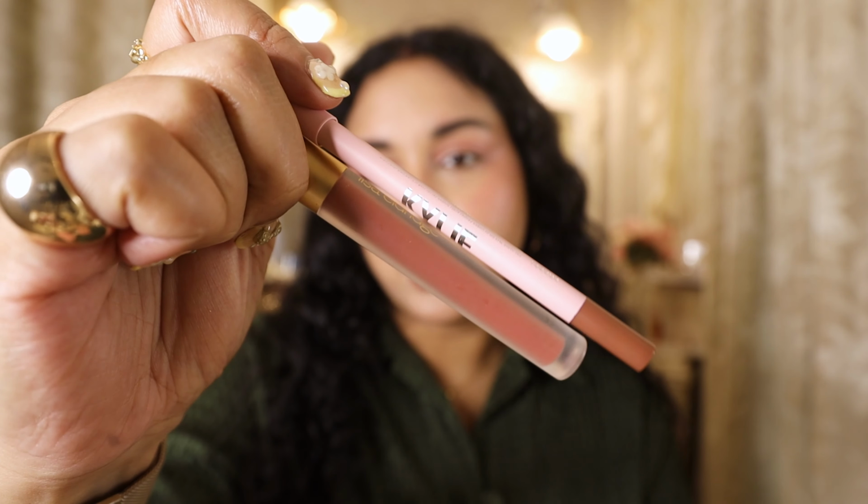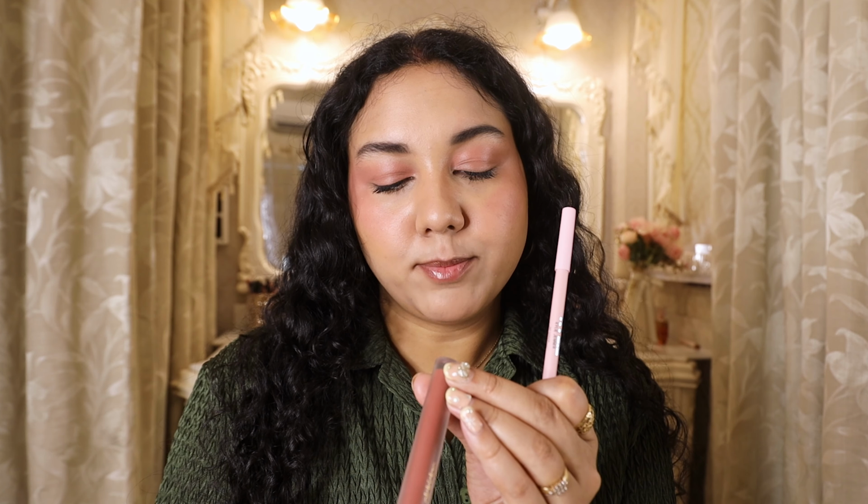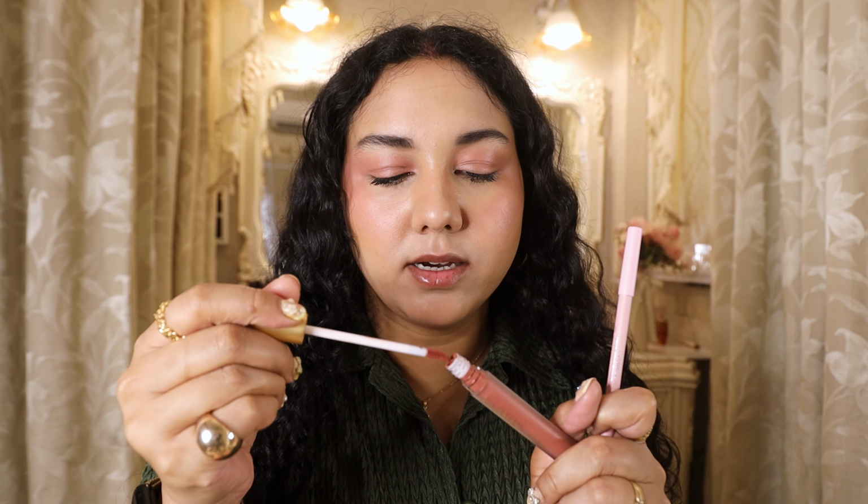So here's the lip combination that I'm gonna use. Kylie Cosmetics lip liner in the shade Ginger. And with that, I am going to use this Lisa Eldridge liquid lipstick in the shade Nude Pink. It's not like your regular liquid lipstick. It's extremely lightweight and gives you such a beautiful natural finish.